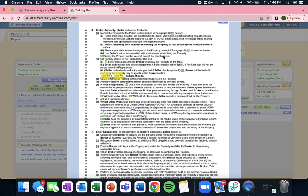So, do we want other agents to be able to display the property on the internet with marketing or advertising the property? Display the property with internet except the street address. Yeah, why not have the street address? The only reason you wouldn't have the street address is if it's a police officer, someone in the court systems, a judge. Certain people will ask to have their street addresses withheld. That's why you would use that. Otherwise, we want it on there. We want people to drive by and see our signs in the yard and like the house.